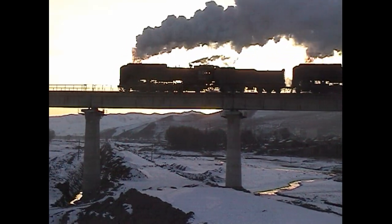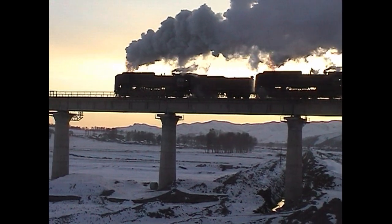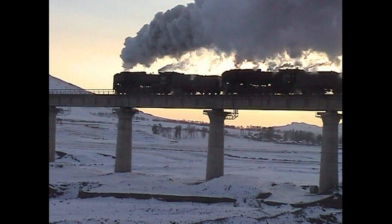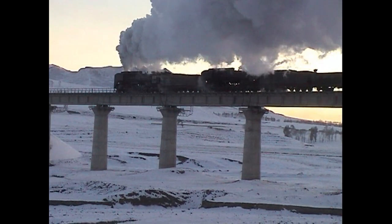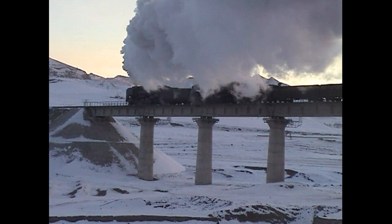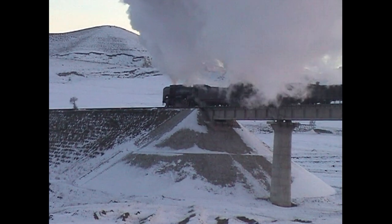This is the end of the day. This is a train going east to west. Steam filming will come through downhill, as they refer to it.